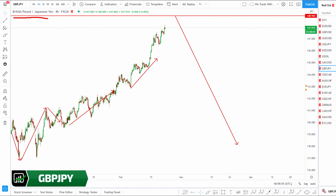Poundian, for this one, the market is pushing up and up. After every corrective structure, the market is pushing to the upside. From here, we were waiting for a bigger down wave. Instead, the market went up. So we were wrong in this forecast, and we are not hiding this.